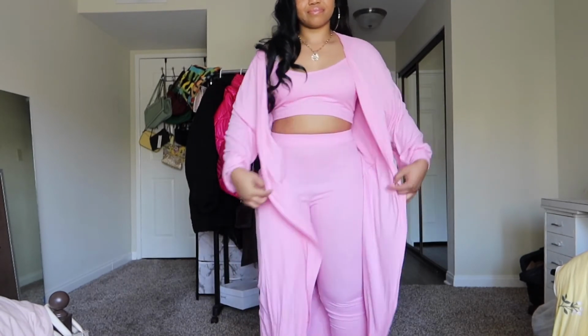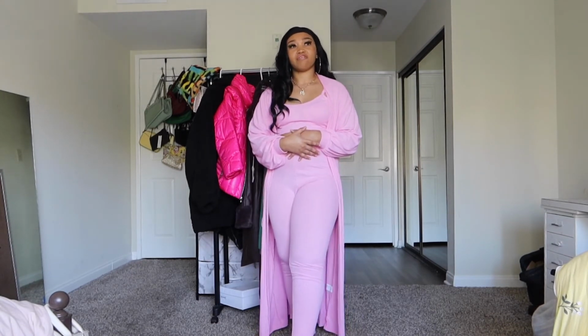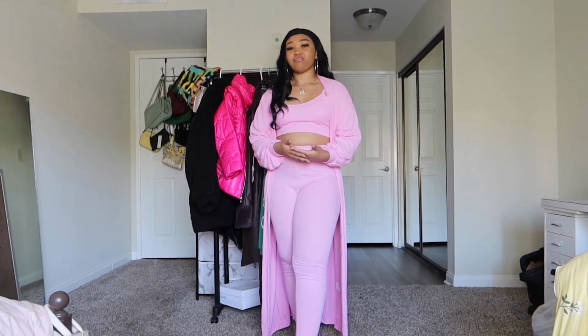Like, I would probably just buy this instead of buying the whole set. Like, the set is nice, but I thought that these pants at the bottom, instead of like leggings, were gonna be more like flare pants. Like, I would have much rather had them be flare pants. And I think that is just the theme of my life. So while I'm here, I might as well show you the shoes that I got.